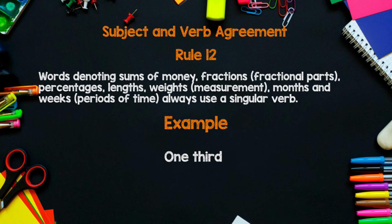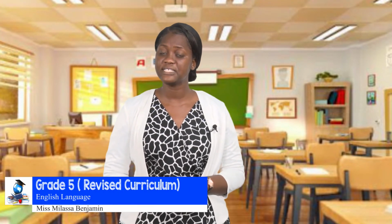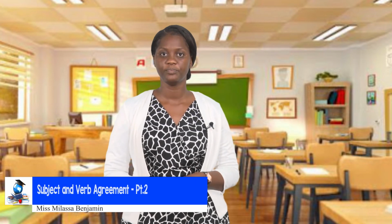$1,000. Fractions, one third. Percentages, 80%. Lengths, 100 centimeters. Weights, 10 kilograms. Months, 6 months. Or weeks, 5 weeks. And so, boys and girls, we must remember that if our sentence refers to any of those listed, we must make use of a singular verb.